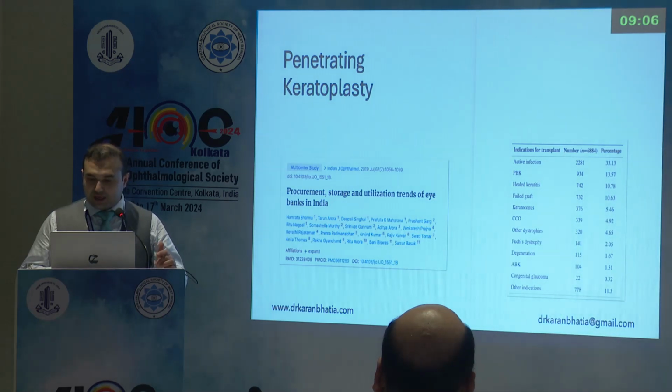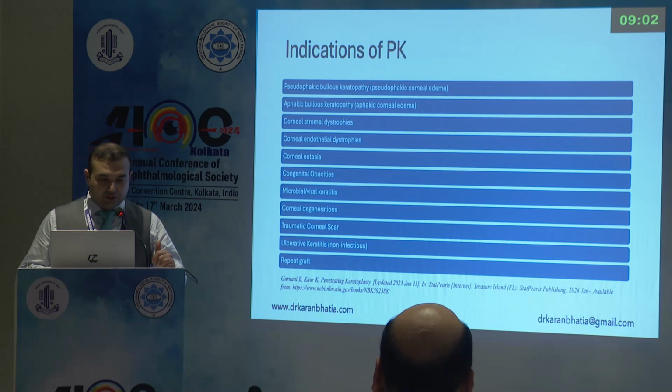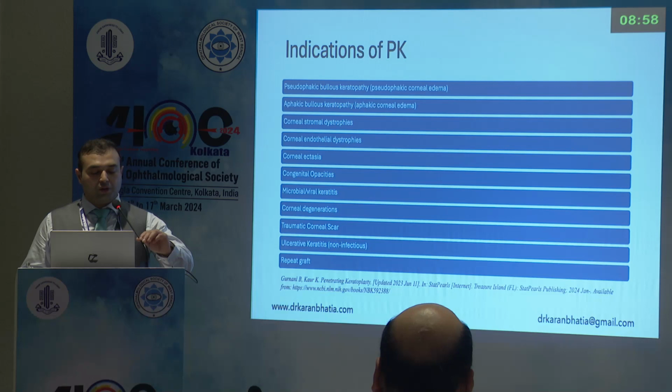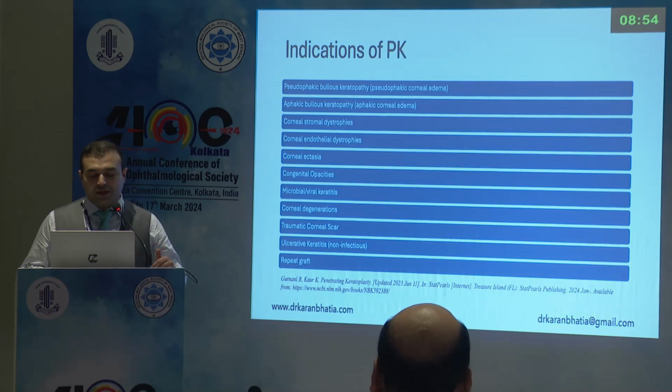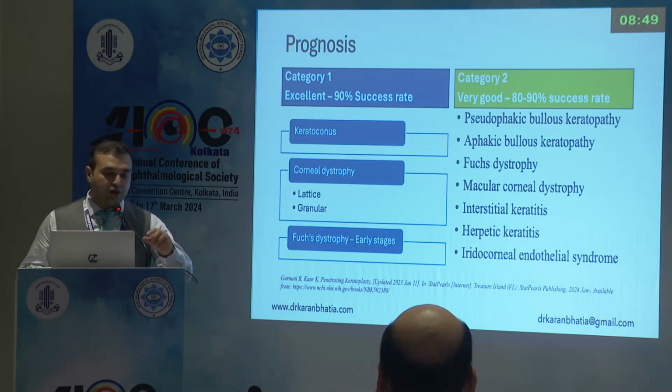So these are the indications of transplant for PK in the study. Again, a lot of these indications have reduced with the advent of lamellar surgeries, but microbial keratitis and corneal scars post-trauma and infection is what we generally do.